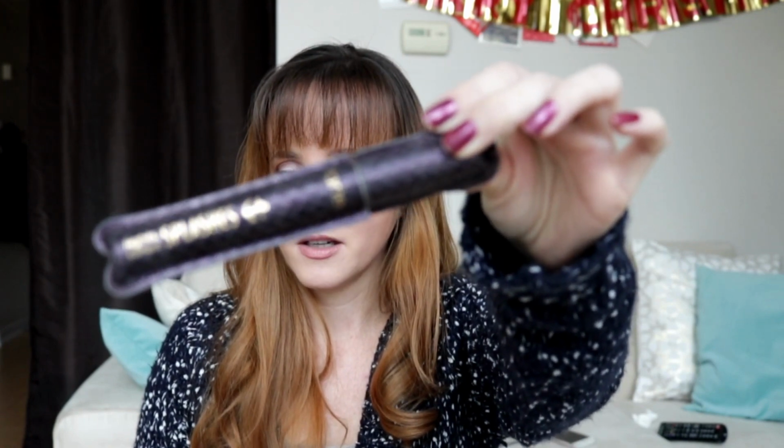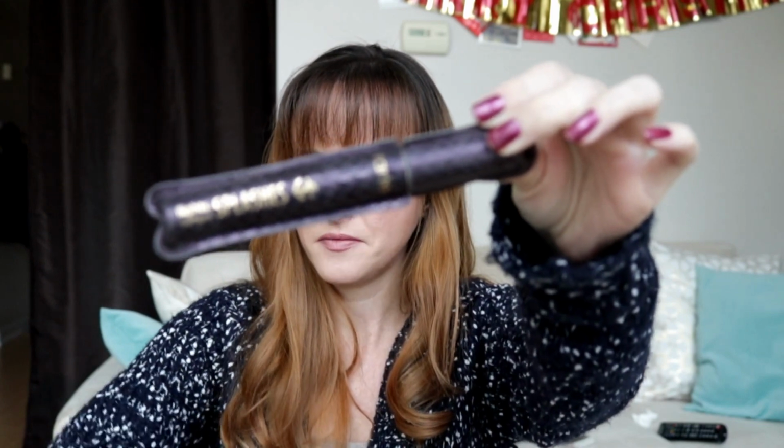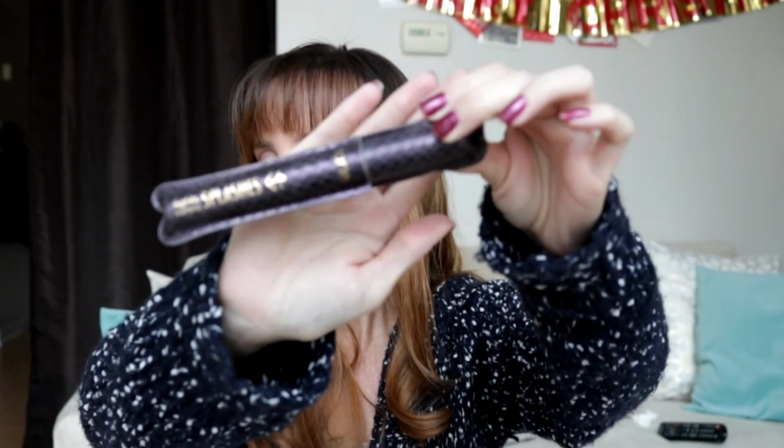This is a favorite mascara of mine in terms of high-end, and I know I talk about not necessarily using high-end mascaras very often. This is the Lights Camera Splashes. There we go. That's by Tarte. I hate the packaging on this. Some people really like this. I think it's dumb. I don't get it.